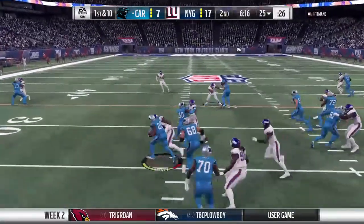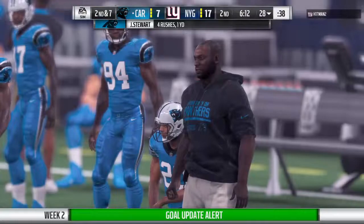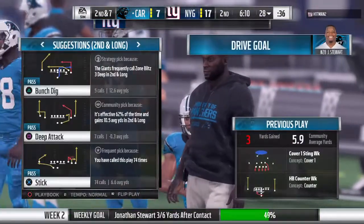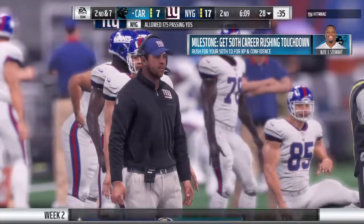They start on the ground. This is Stewart on first. And not a whole lot doing there as he'll get it up to about the 28-yard line. Give him 3 on 1st down. It'll set up a 2nd and 7.